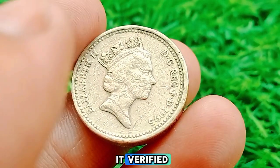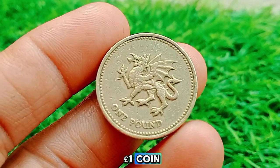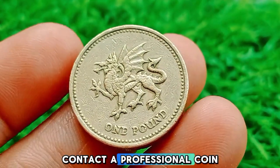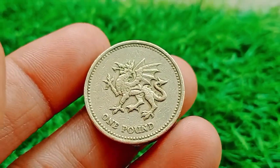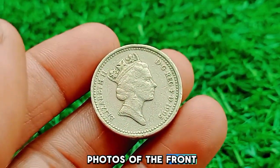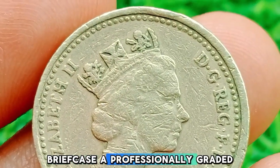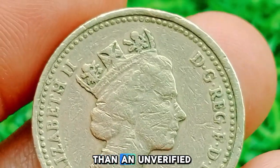Getting it verified. If you believe you have a rare 1995 £1 coin, do not clean it. Cleaning reduces collector value. Contact a professional coin dealer or grading service like NGC or PCGS. Take clear, high-resolution photos of the front, back, and edge inscription. Submit for grading if recommended. A professionally graded and authenticated rare coin can sell for 5 to 10 times more than an unverified one.